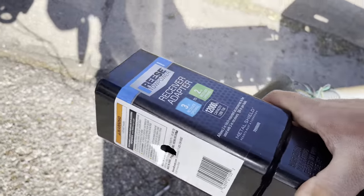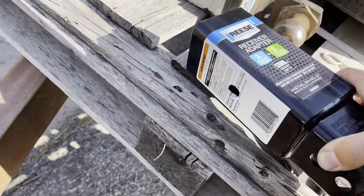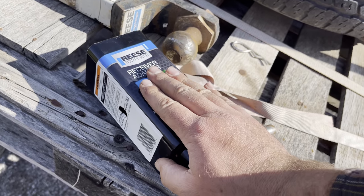It is, in fact, not going to work perfect. It doesn't fit in there. It's the exact same size as that. The size I need is just this piece. So I'm not entirely sure what I'm going to do, but I'm going to have to figure this one out.